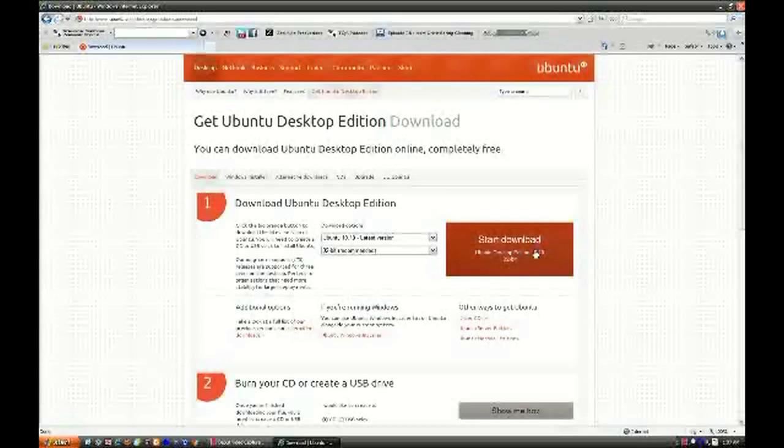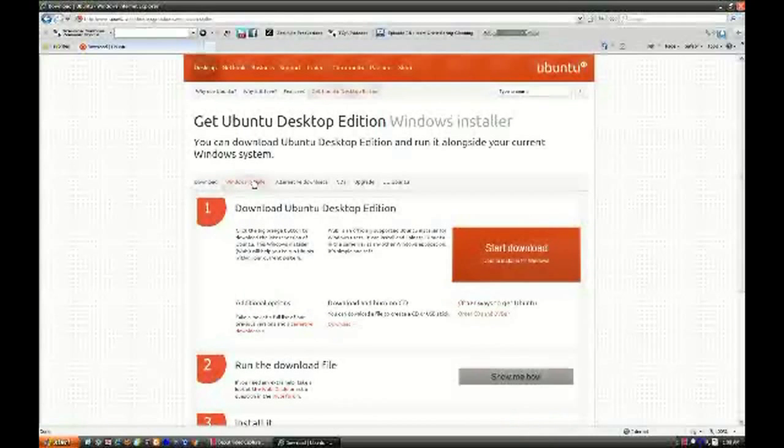Then, let me remind you, there are two versions: the Linux live disk that I told you of, which you don't have to install on your computer whatsoever, you just have to run it, or the one for Windows. So, instead of downloading this one, we'll go to the Windows installer. Like I said, you won't notice you're in Linux until next week. Actually, you'll notice it earlier, but we'll only talk about it next week.